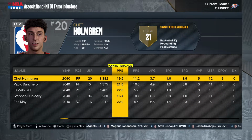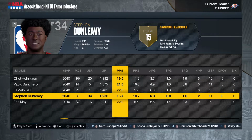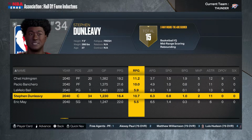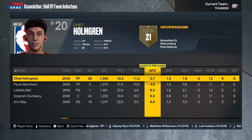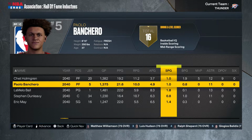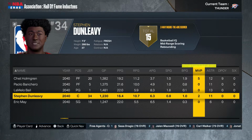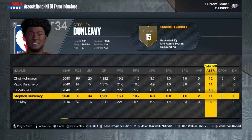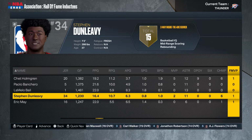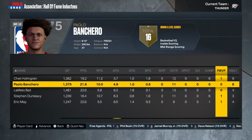So points per game versus Paolo, slightly less, 21.6 to 19.2. And Stephen Dunleavy, he did beat at 16.4. Rebounds, led everybody. Paolo only had 10. Stephen had 10.7. Assisting, though, facilitation numbers, Chet Holmgren was nowhere near the facilitator that these two were. Steals, tied as good. Blocks, definitely better. 5-time MVP, 12-time All-Star, one up on those guys, one behind LaMelo Ball. 9-time Defensive Player of the Year, 6-time champion, and 1-time NBA Finals MVP, something that Paolo Banchero did not have.